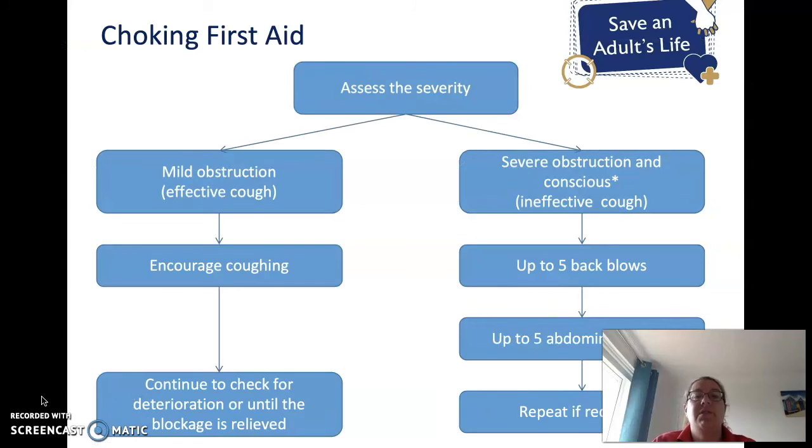Let's go back and just look through the flow chart. So if we've got somebody who's choking, we need to assess the severity. If it's a mild obstruction and they can have an effective cough, we're going to encourage them to keep coughing to clear the blockage. And if they do deteriorate, then we can have a look at going on to a severe obstruction.